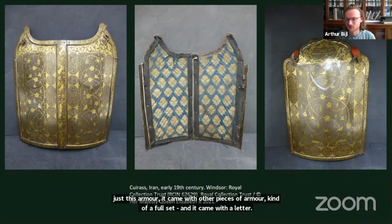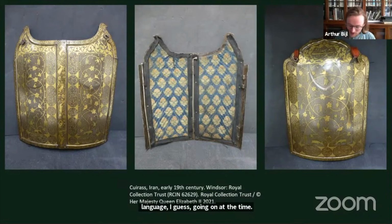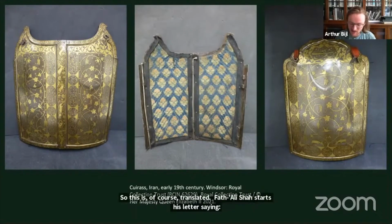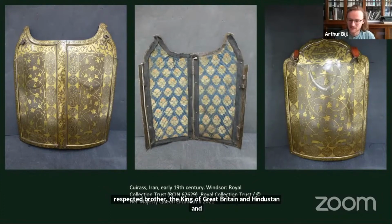So this is, of course, translated. Fath Ali Shah starts his letter saying, "With salutations of friendship, dispelling darkness, and with prayers resplendent as planets, whose brilliancy illuminates the sky of amity, we salute your majesty, our respected brother, the King of Great Britain and Hindustan, at whose court the heavenly bodies submissively attend, the ornament of two thrones, the envy of his foes, and the pride of his friends, the tree whose fortune we pray may be strengthened by the exhilarating breeze, and whose honor and glory we trust may be eternal."